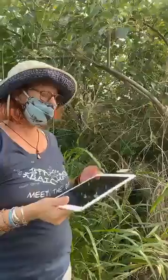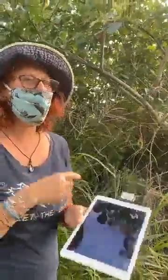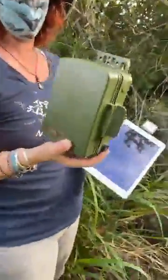They make a range of these recorders. We put them in the field. We leave them out for a couple weeks, couple months, whatever. And then we come and download the SD cards. And then we go through all of these. That's a lot.